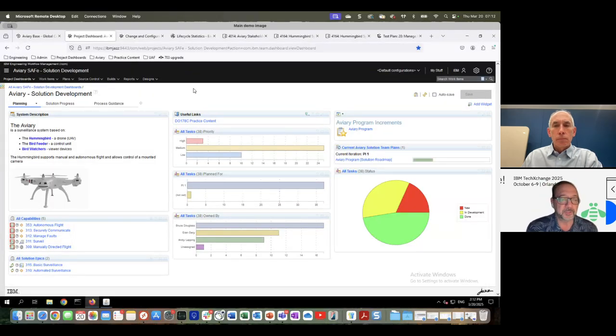And we're going to show within the tool itself. So we started out with the dashboard here. I've got a product which is an aviary drone system that has a drone itself, a control unit, and various kinds of phone-type viewing devices that see what's going on.